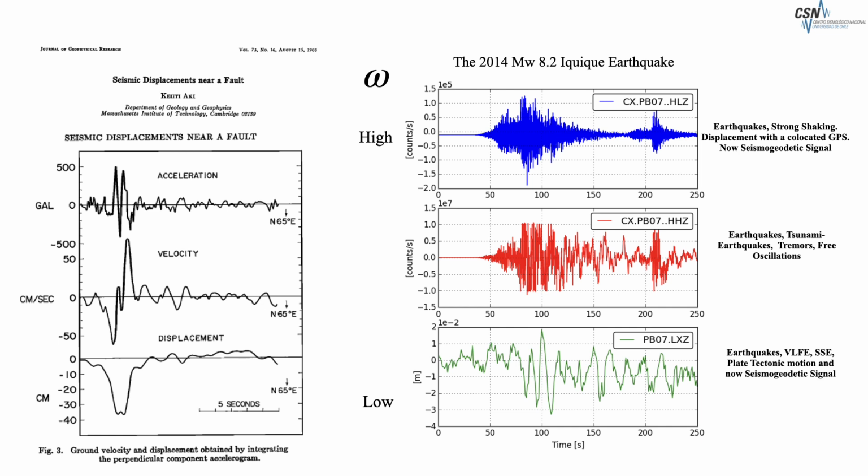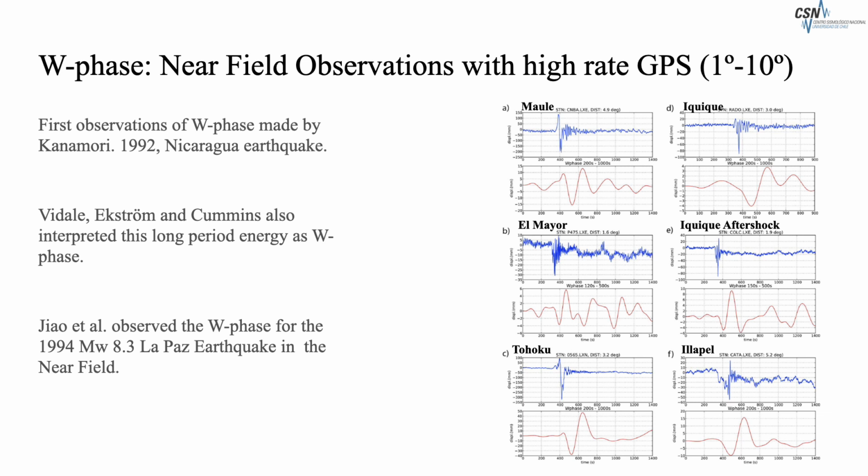In the strong motion and in the broadband sensor, you can see the P wave clearly. But in our GPS sensor, you cannot see the P wave, right? So the strong motion and the seismometer let you know the origin time of the earthquake, okay? So with that information, we use the GNSS component of our instrument, and we can measure the W phase for large earthquakes.